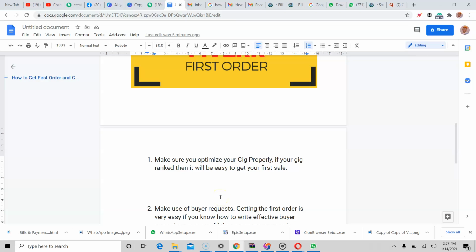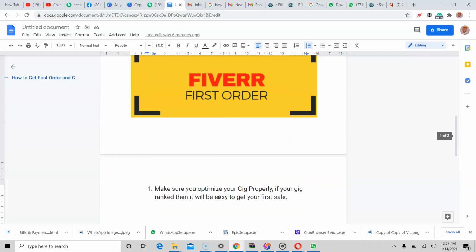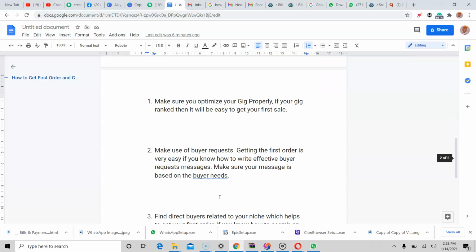Make sure you optimize your gig properly. If your gig ranks, then it will be easy to get your first sale. Of course, you have to take your time. For instance, I spent 2 hours to set up a gig. I take my time to do keyword and gig title research, gig tags, description, and gig image as well. I take most of my time to design this and make sure everything is perfect.